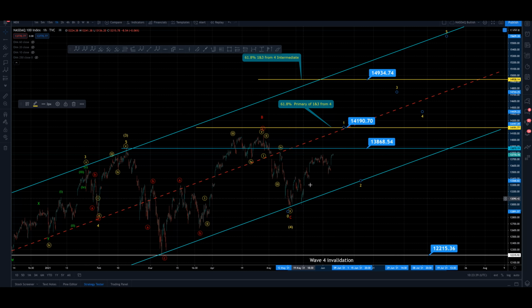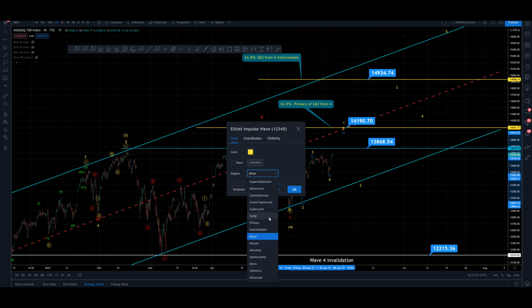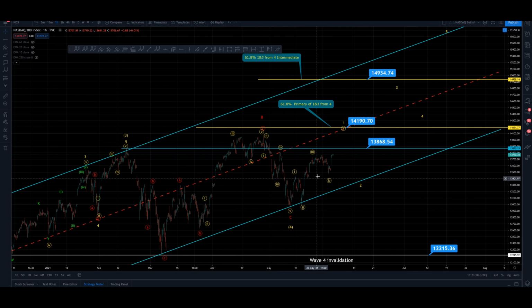Remember, this could also be 1, 2, 3, 4, 5, done, and then over, or it could be 1, 2, 3, 4, 5, 1 on a minute time frame. So let's just label that 1, 2. Now this is all conjecture. Things will get clearer in time, but at the moment this is all just conjecture.